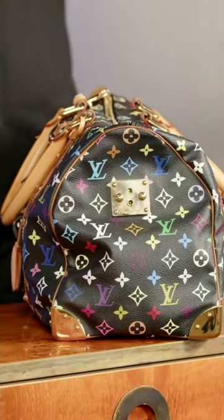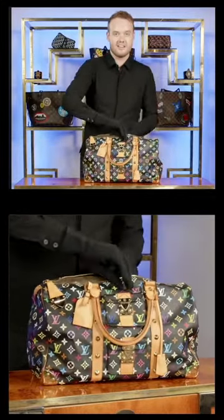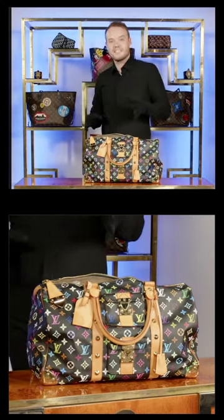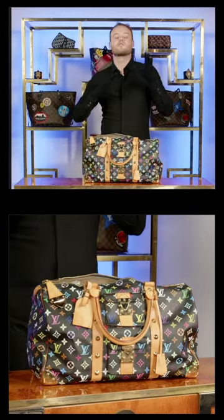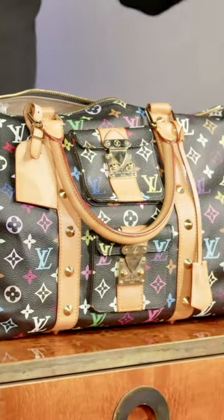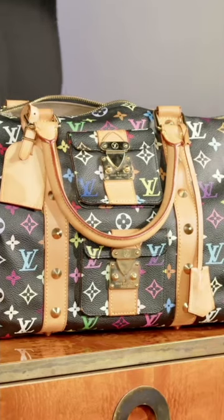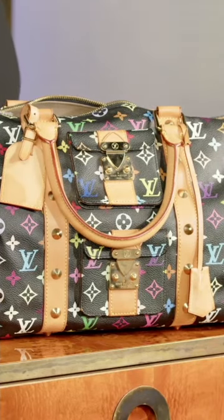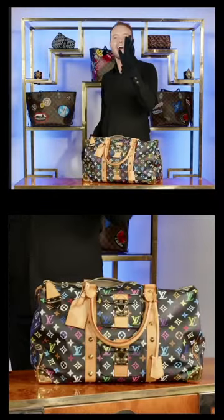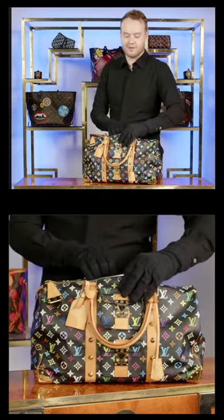Once again, $6,795. This is from the original Takashi Murakami collection. By the way, some of that collection, artwork of his, which has the Louis Vuitton symbol, has gone for over $200,000 at auction at places like Sotheby's and Christie's. So you can get a piece of artwork that you can wear for literally 1/20th of that price at $6,795, just below 1/20th of that price.